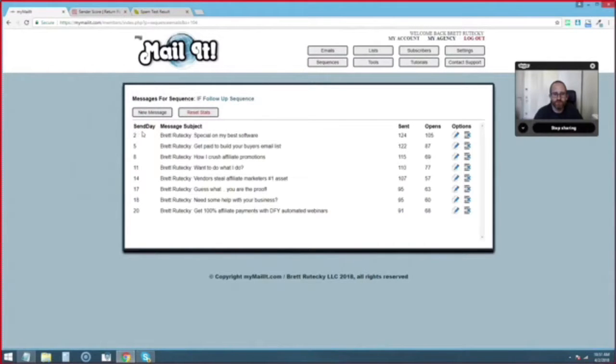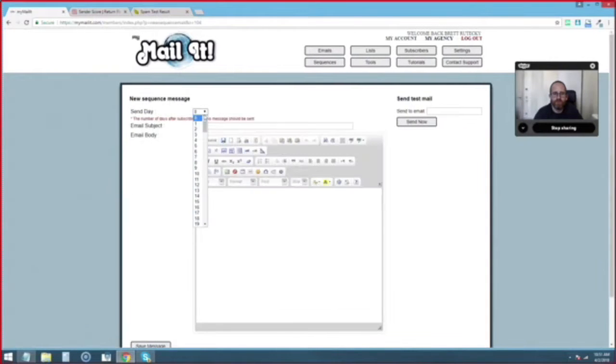So the send day is the day after they sign up that it'll actually send. So if they sign up today, 2 days later they will see this email, and 5 days later, then 8 days, 11, 14, and so on. And then you can just go ahead and add new emails anytime you want with the new send day anytime you want.